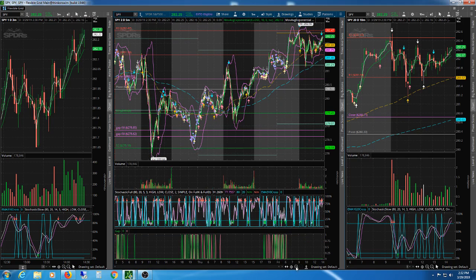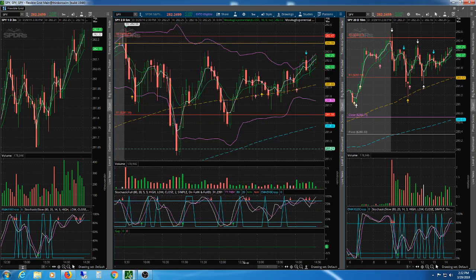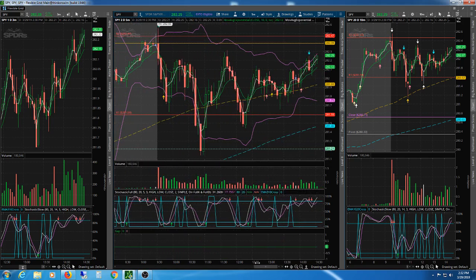So I think that's about it for today. I don't really see much in here. Just a lot of back and forth, real tight range. Not real tight. I mean, if you play these just right, you could get a nice profit, but it's not really following support and resistance levels. So it's kind of hard.